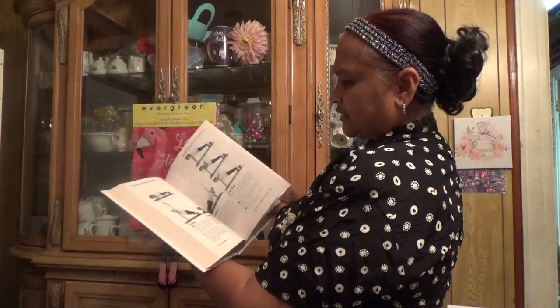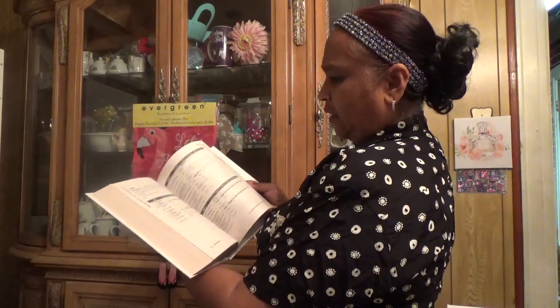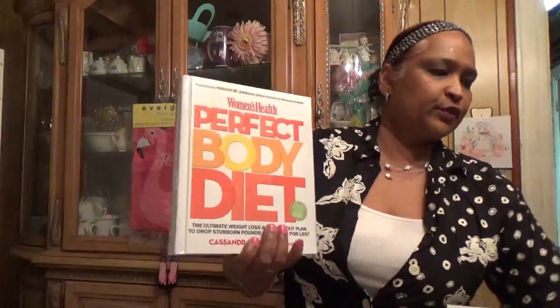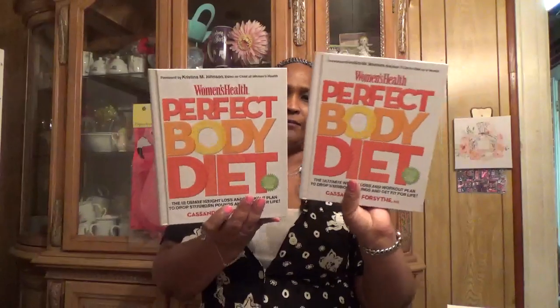Apple and cranberry, no crust vegetable quiche. I love quiche, but it just has some exercises which I can do, of course. But I picked up two of these to give a friend of mine one. So I got that.